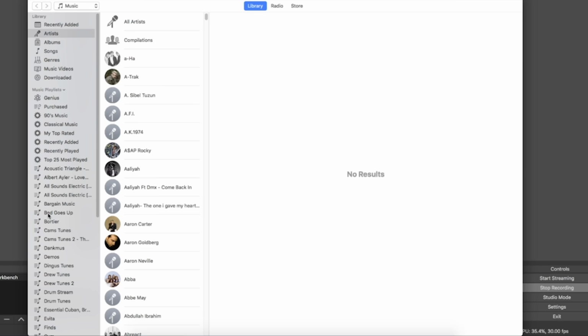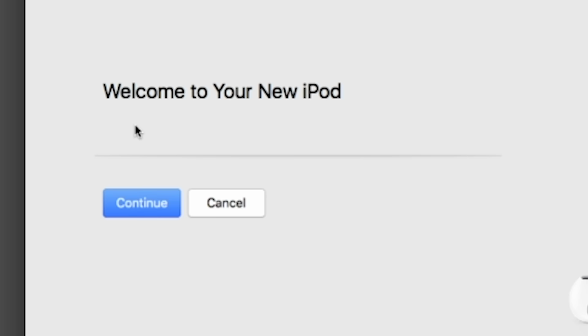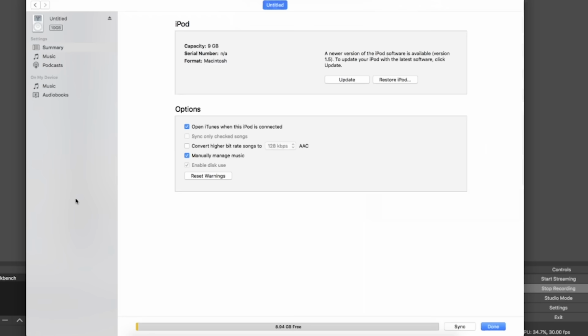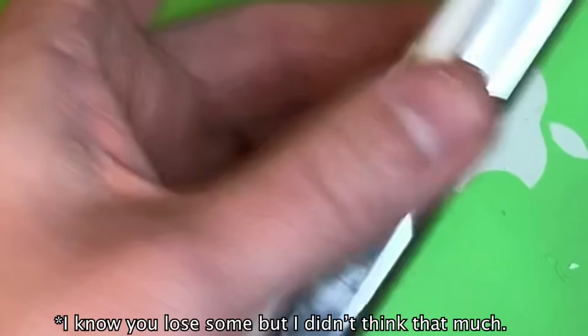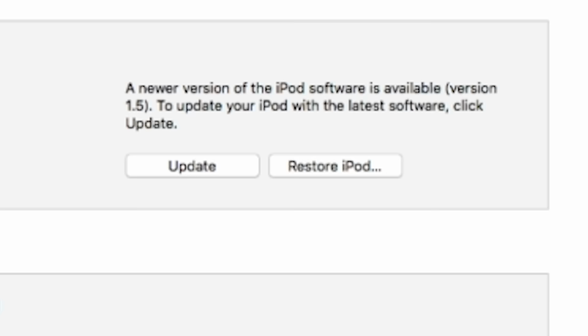I'll take a corrupted iPod. It could be... new? Yes? Wait, it just had that freak out and then just works? Why is the capacity 9 gigs? Last time I checked, that's a 10. I'm actually gonna try restore it because that was super weird.